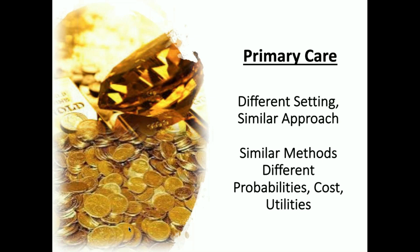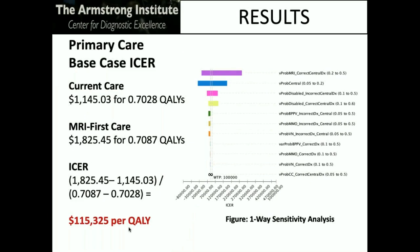In this case, we would now have probabilities associated with correct and incorrect diagnoses in the primary care setting. We would have diagnostic costs associated with the primary care setting and utilities. So they applied the same methods to the primary care settings, and here are the results. The principal finding was that the MRI First strategy for primary care patients with dizziness or vertigo is clearly more effective than current care, but it's not cost effective by societal standards at least.